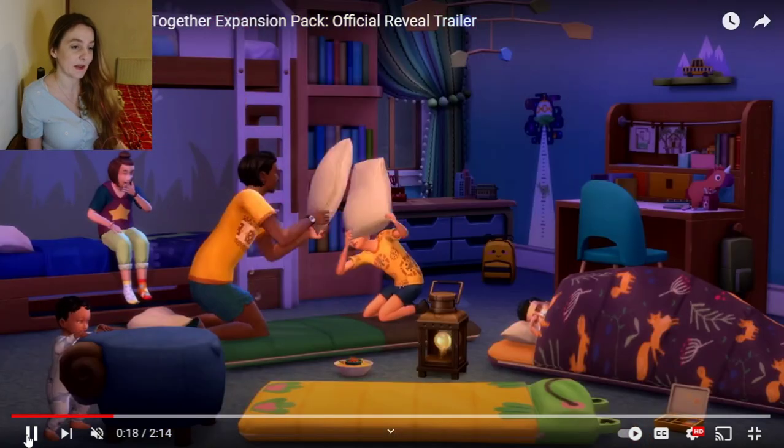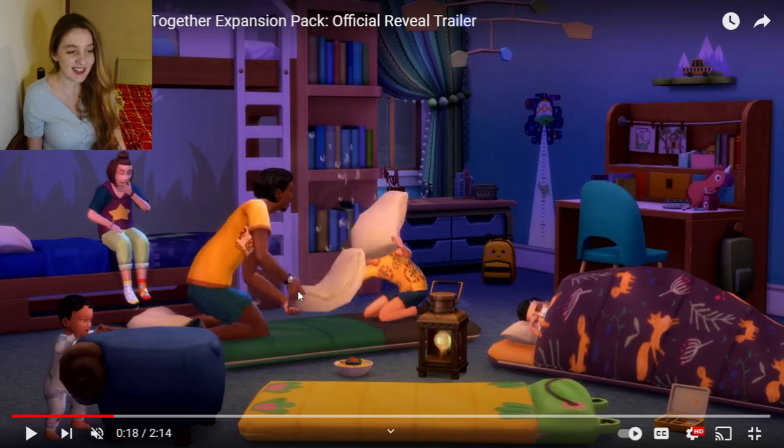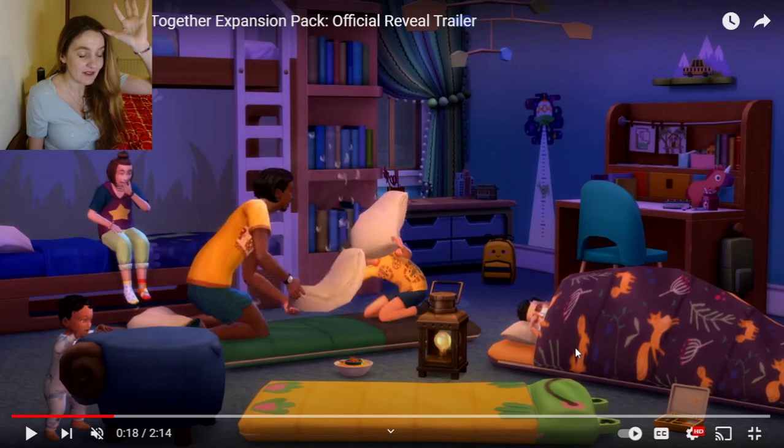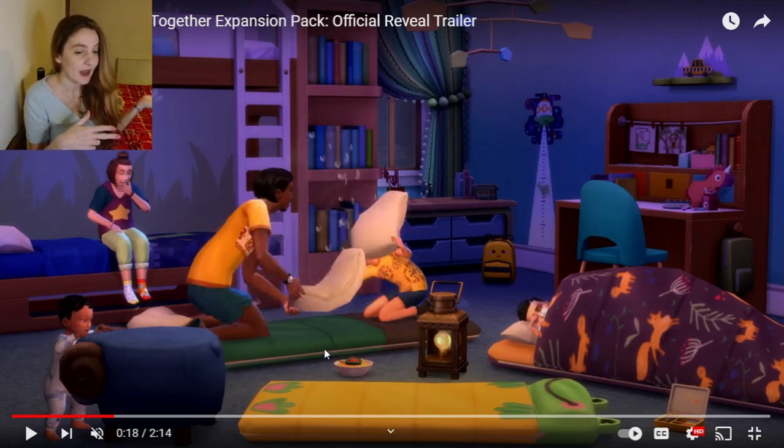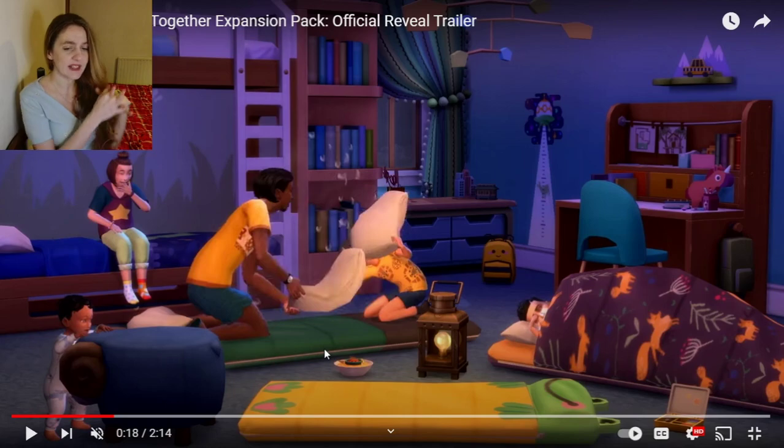He's enthusiastic about something. Pillow fights! Oh, that came with High School Years, didn't it? But you can pillow fight on sleeping bags now. Yeah, excited for sleeping bags. Very Generations, like Discover University vibes. Hopefully you can put them in your inventory and carry them around. I assume so, because they've got a portable bed in Outdoor Retreat. So yeah, really happy to have those.